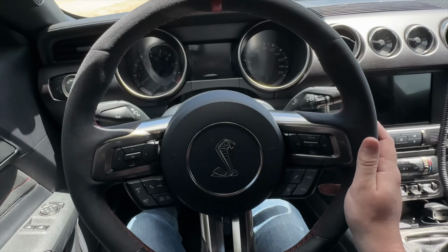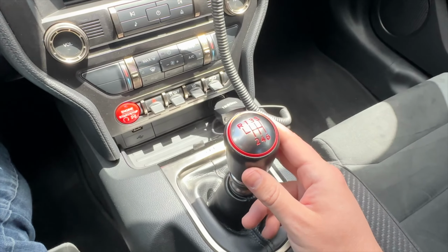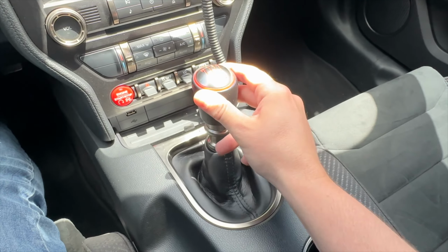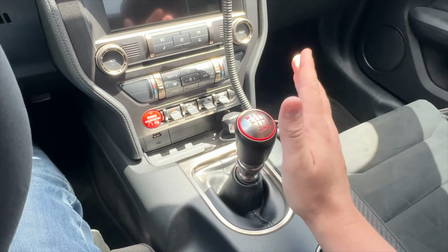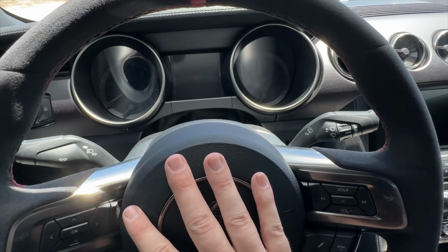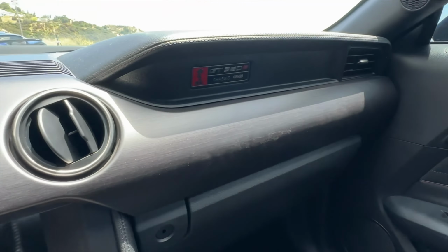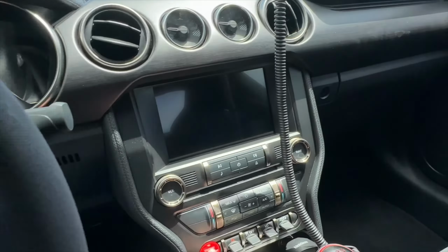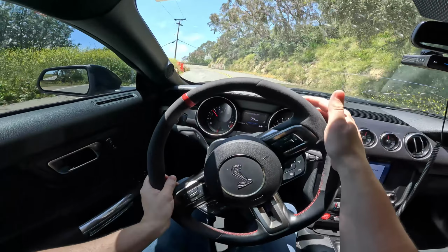The steering wheel feels phenomenal in your hands. I love the Shelby logo right here, and the 6-speed manual transmission is absolutely fantastic. The linkage is amazing. The throws are nice and short. They did such a good job with this transmission. Got some gauges, analog instrument cluster. Let's go ahead and fire it up using the start-stop button right here. I also love that we've got a little GT350R badge right there.